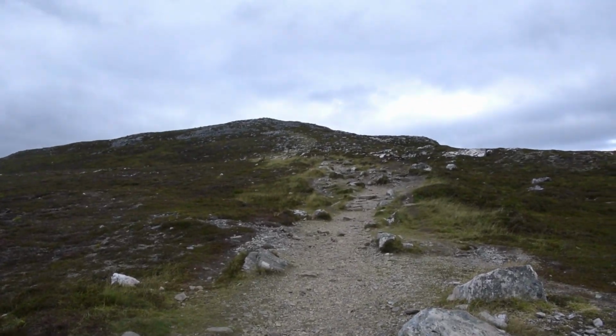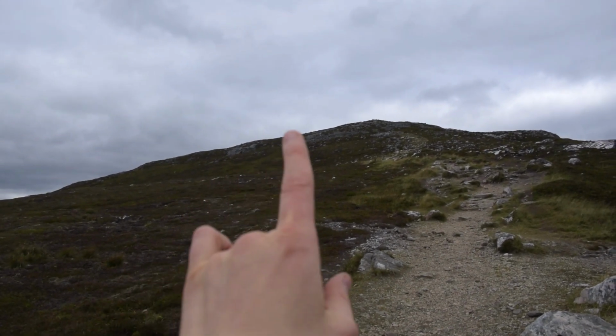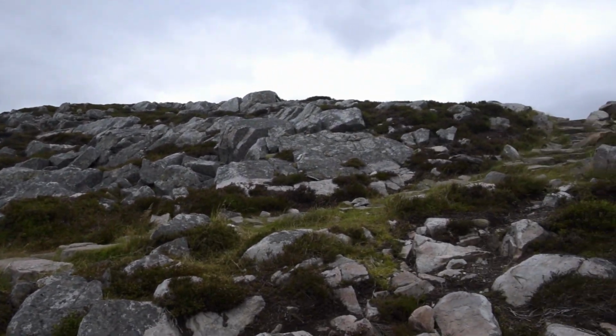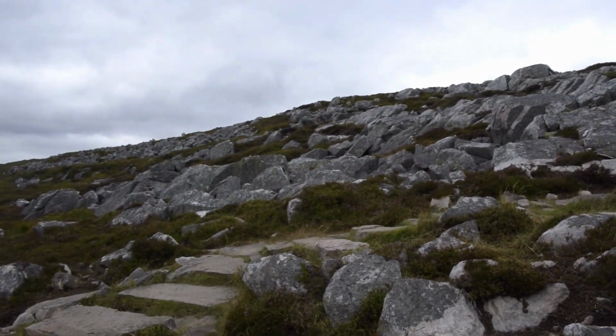So slowly we're getting into the territory of the bigger rocks. So it's the shoulder of Schiehallion up there. We've got some of the bigger rocks. Now, so far you don't have to walk over them, but that's gonna change pretty soon.